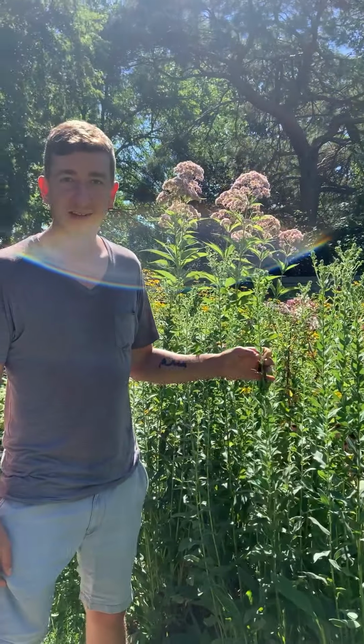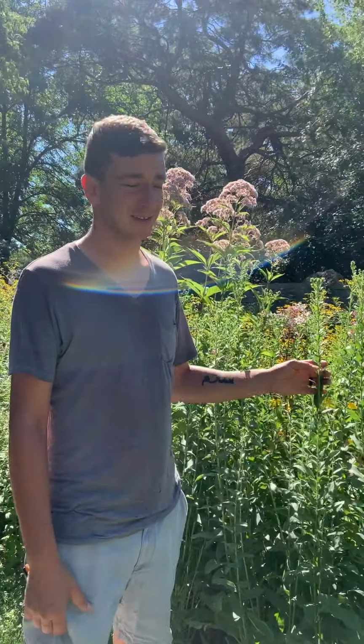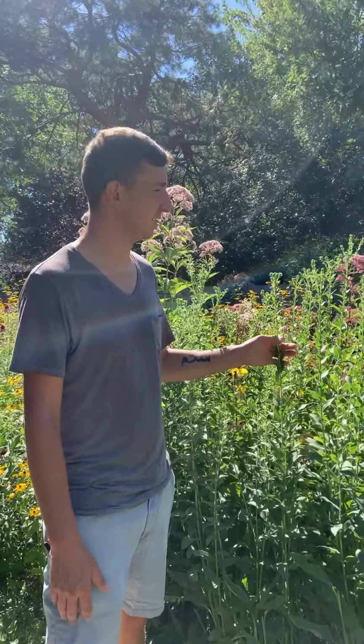We're gonna end our little wildflower tour with something that's not blooming yet, but since it's just so interesting and such a strong element of our garden at this time of year, I wanted to talk about it. It's stiff goldenrod. It'll be blooming later in the summer and into the fall. It is incredible. It brings in so many different insects.